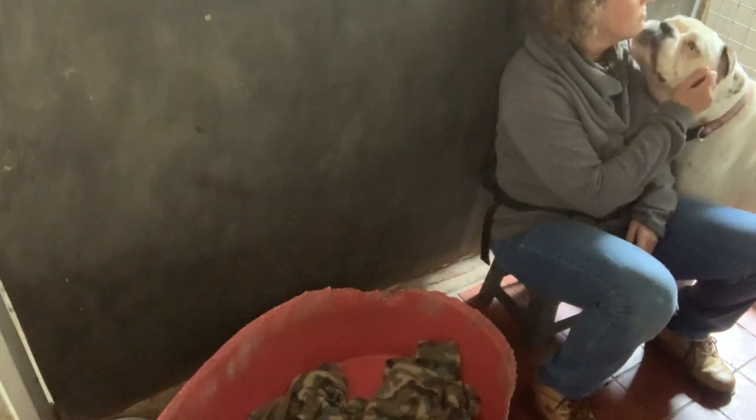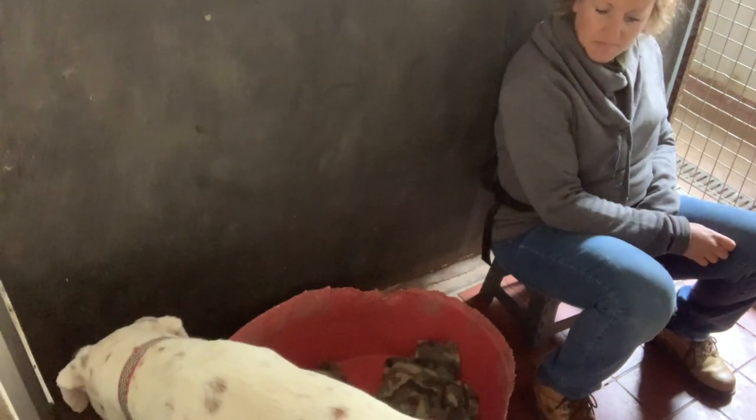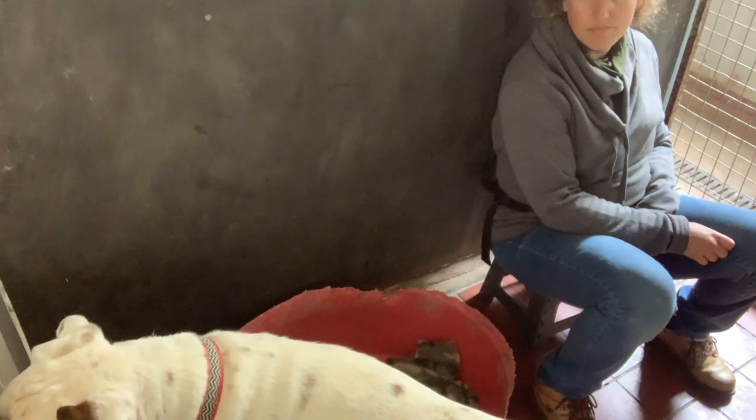Okay, so that was my first meeting with Rocky, glorious boy that he is. And although it will be a little bit different to the way I would advise a prospective family to meet a shelter dog for the first time, being that I'm in the kennel rather than outside, I really hope this serves as an example of the best way to start a relationship with a potential new family member.